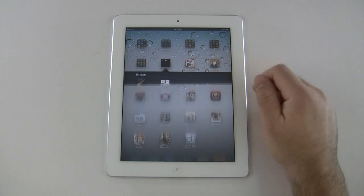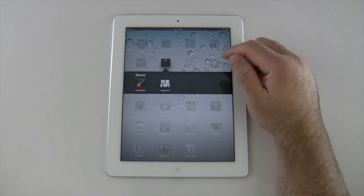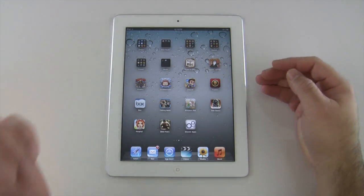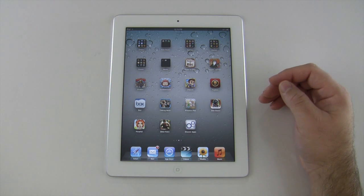But let's first go into the music folder, GarageBand, and Free Keyboard 2. GarageBand is GarageBand, and the keyboard just lets you play keyboard music. So Ticket to Ride, great board game. It's great on the iPad. You can play it against other people as well. It's a good game if you haven't tried that.